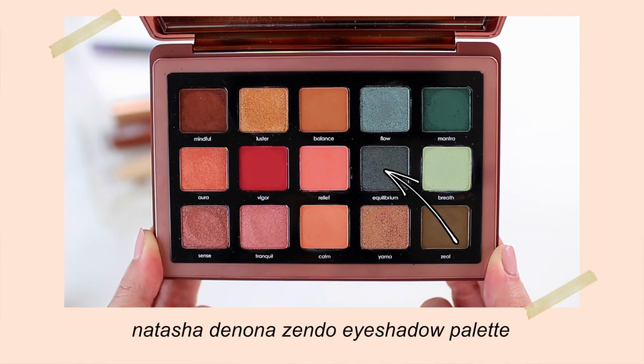Next, I'm going to take the shade Equilibrium. This one is like a deep blue, and I'm just going to blend that all over the lid. This is a little bit more satin looking. It's not like a true intense Natasha Denona metallic. It's a little bit softer. I am getting just a little bit of fallout with this one. I'll probably have to go in and kind of clean things up once I'm done. That actually looks really pretty. So let me do the same thing on the other eye and then I'll be right back.